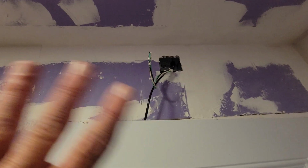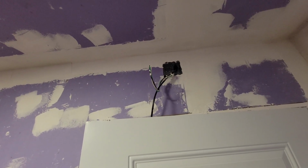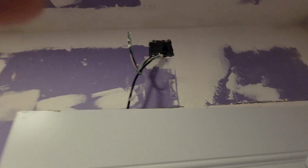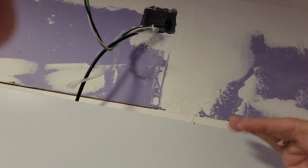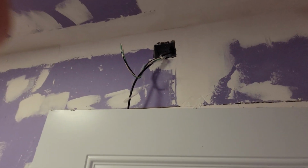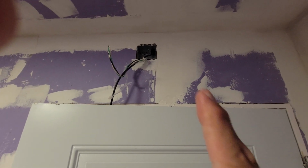So once the room is sanded and painted and all of that fun stuff is done, I'm gonna put a shelf right here above the door, and then it'll stick out, I don't know, so far. And then I'll be able to put my router up there. It's out of the way, and there's power for it, and then the cable comes through as well.